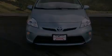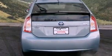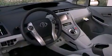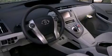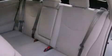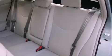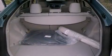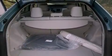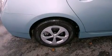All of the following features are included: a split folding rear seat, cruise control, a rear window defroster, a CD player, a passenger side vanity mirror, traction control, an anti-lock braking system, side impact airbags, keyless entry, and an automatic climate control system. With an EPA estimated rating of 48 miles per gallon on the highway, this automobile does not compromise its fuel efficiency for size, comfort, or fun.